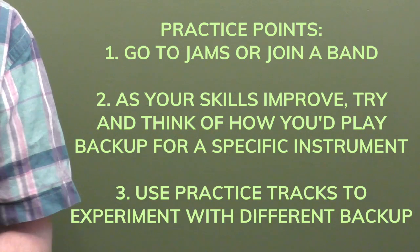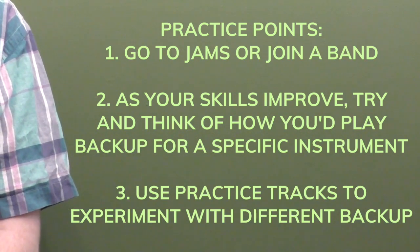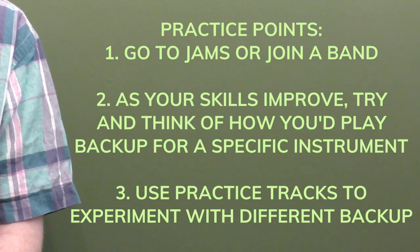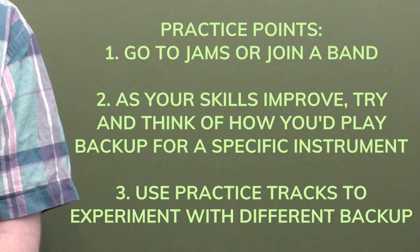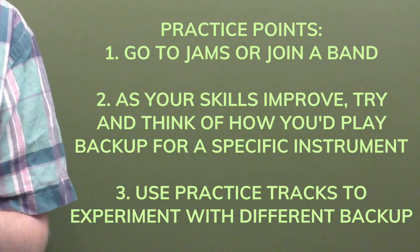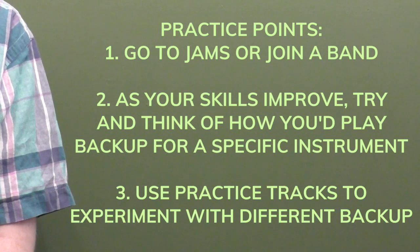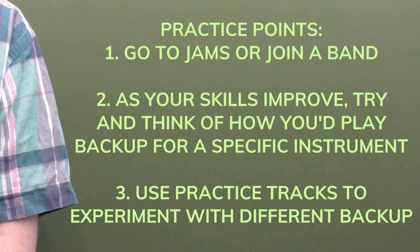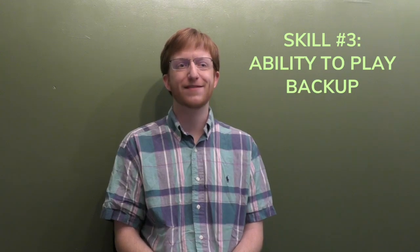So if you're having trouble thinking of what you do to back up a guitar versus a mandolin, again, give yourself a little bit lower number on the scale, and that can be a skill that you can work on developing. The best way to practice backup is to go to real-life jam sessions, join a band or a church worship gospel group, and play along, or play along with the practice tracks.